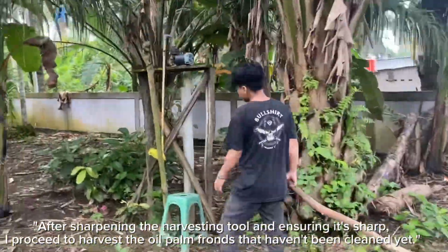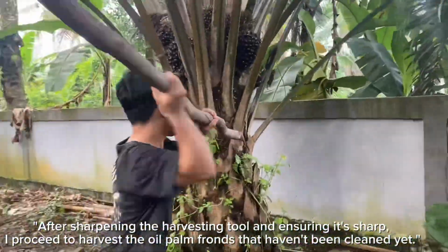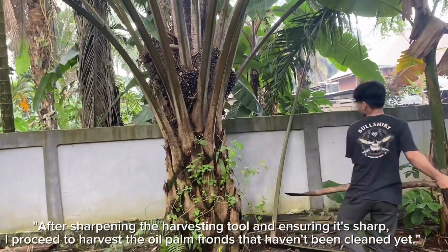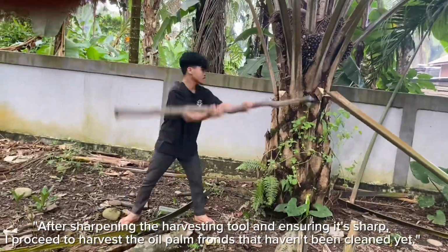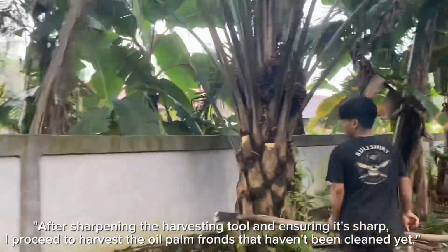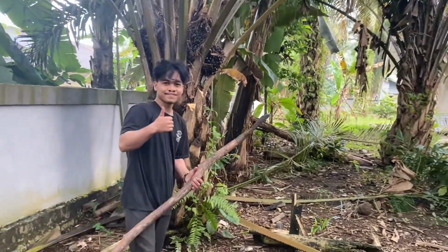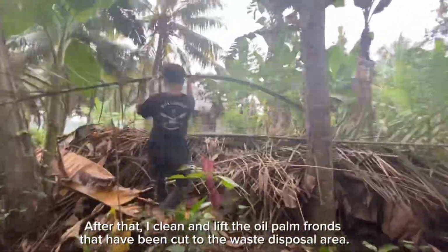After sharpening the harvesting tool and ensuring it's sharp, I proceed to harvest the old palms that haven't been cleaned yet. After that, I clean and leave the oil palm fronds that have been cut at the waste disposal area.